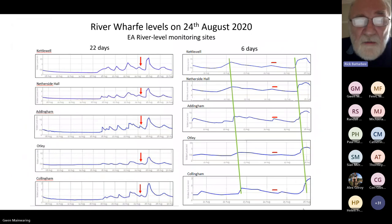Important thing about river flow, as I mentioned: this is the Environment Agency monitoring data for river flow from sites upstream, Kettlewell, through Addingham, right the way down through Otley, along the length of the river. And you can see the little red bar on the right-hand side, 6 days there, that's showing the period we were taking the samples. And so all the samples were more or less at a very similar sort of river height and flow regime. And you can see the peaks in flow going downstream there from the green lines, showing the speed with which the flows are carrying the pollutants. Next one, please.